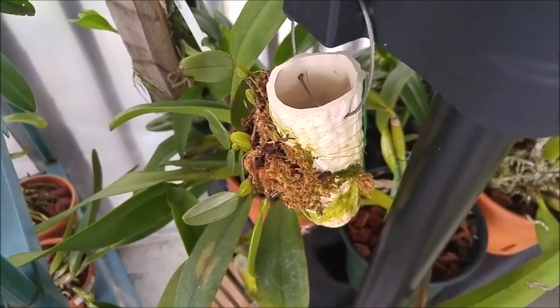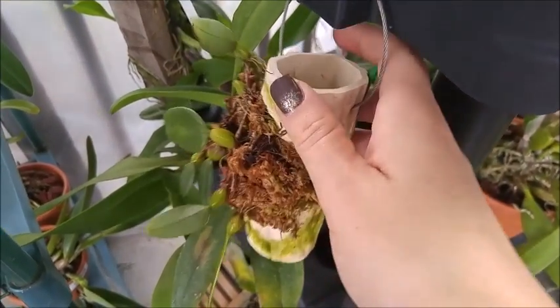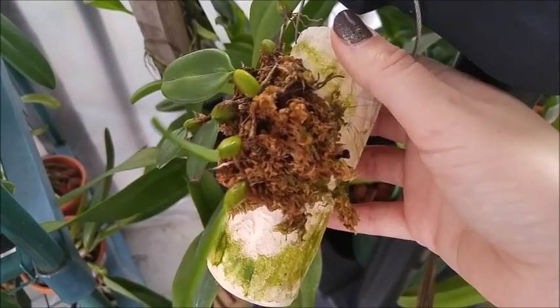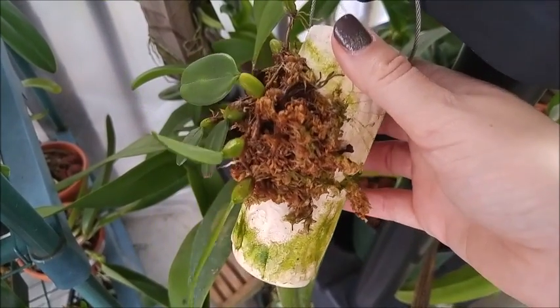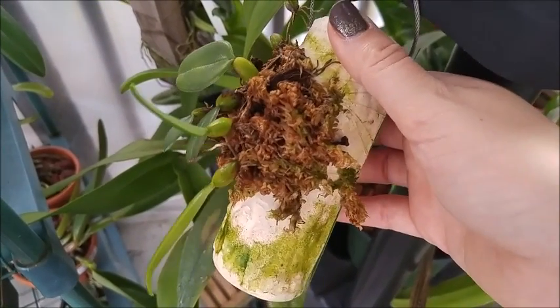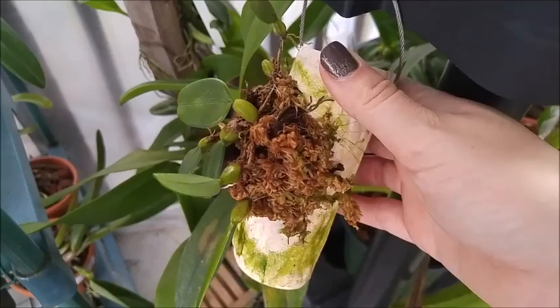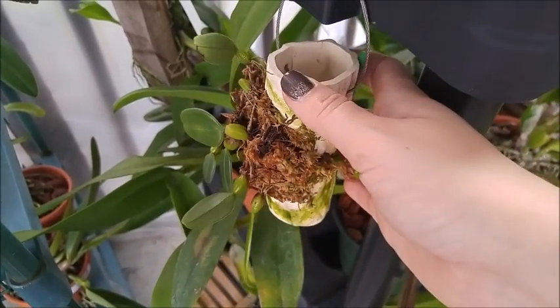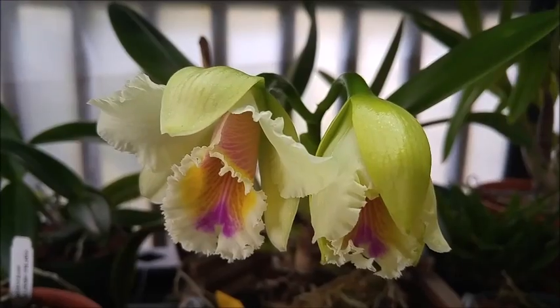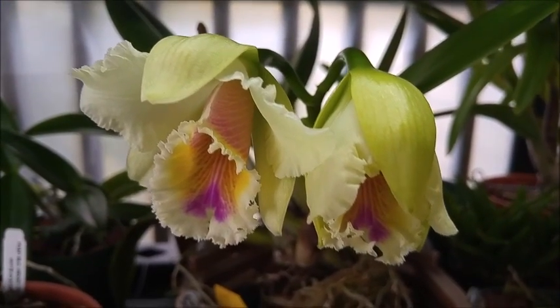I know you guys are itching for me to do a cork log update, so here we go. This is my Bulbophyllum lasiochilum, and he's just hanging out here. Nice plump green growths, and he probably won't start making new growths until the springtime, so he's just kind of hanging out there.